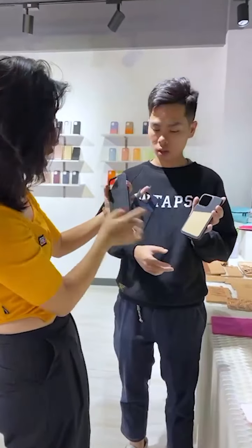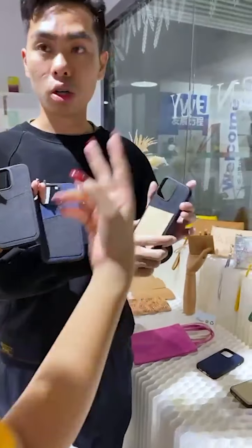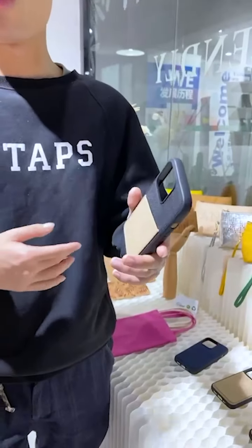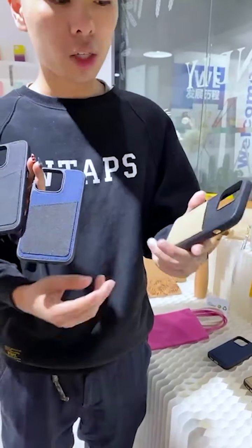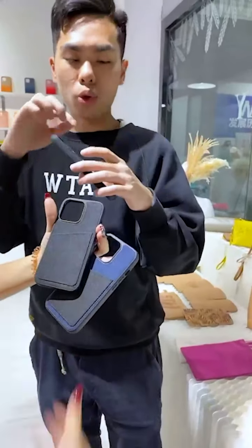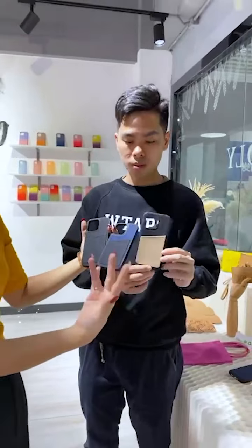And I find that the color can also be designed, right? Maybe yes, this is a card holder. Yes, very functional. Because we have many bank cards, transport cards, or credit cards, you can just take out your phone and put the card into it, so it could free up space in your pocket. Yeah, I agree with you. This design is very useful.